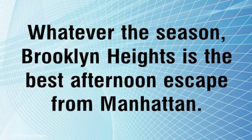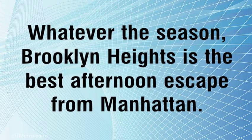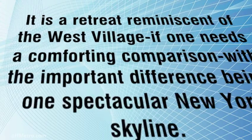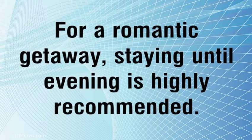Whatever the season, Brooklyn Heights is the best afternoon escape from Manhattan. It is a retreat reminiscent of the West Village, if one needs a comforting comparison, with the important difference being one spectacular New York skyline. For a romantic getaway, staying until evening is highly recommended.